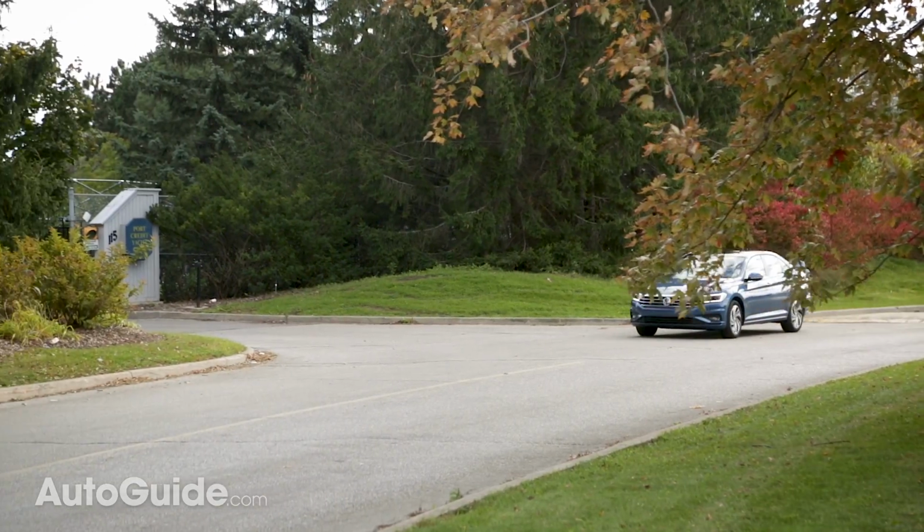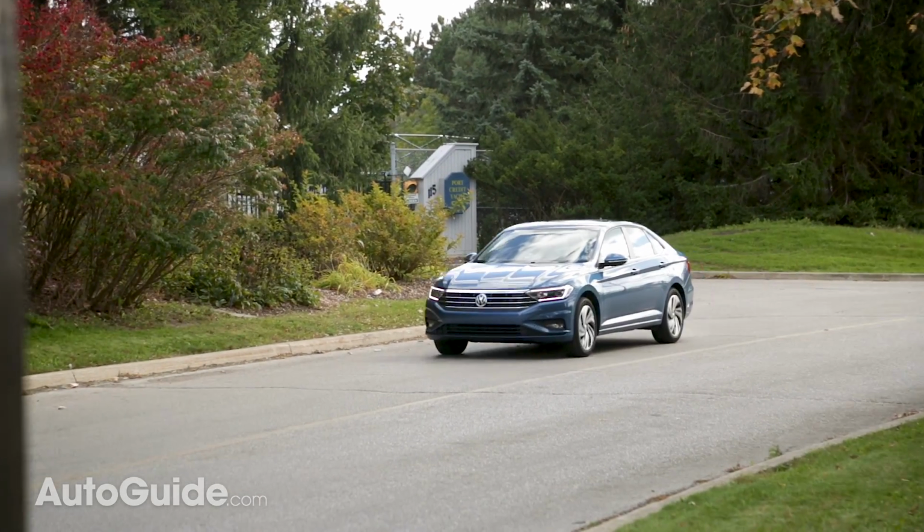So overall, in a Jetta, or in a sedan in general, you do feel lower to the ground, and that has to do with it not being raised up like a crossover.